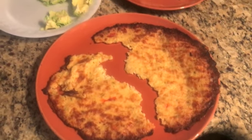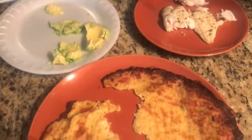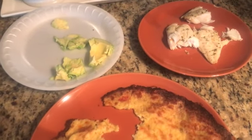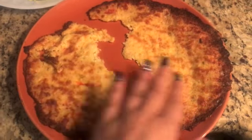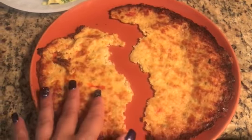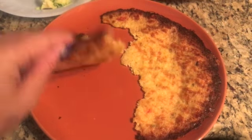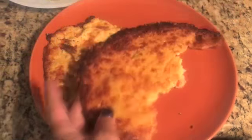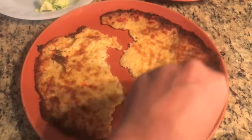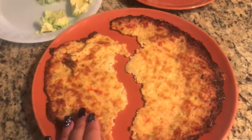Okay, so for meal number 5, I am going to be making tilapia tacos, and this pizza crust is the cauliflower pizza crust, red pepper that you buy from Cauliflower Crust. I did cook it on the pan that they provided. It is very much like a crust, but I like it a little pliable to make the tacos.